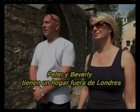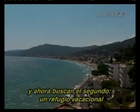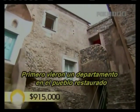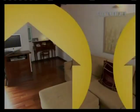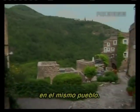Peter and Beverly have one home outside London, and now they're on the hunt for number two, a vacation retreat in the Italian Riviera. First, they saw a flat in the restored 13th century village of Colletta. The views impressed them. The decor, not so much. So now Joe's showing them a smaller modern flat in the same village.